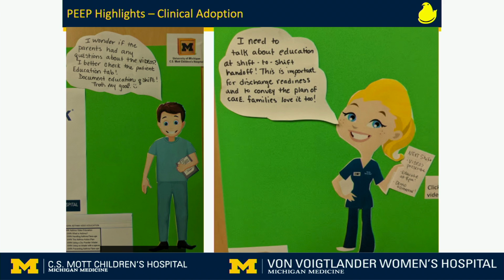This here is an example of one of the posters that we put up for staff around education, trying to get some energy for this change to occur. And one of the things, as Kathy had said, is we were really going for a change in our culture, and we wanted to make patient education a priority for all nurses on all shifts, and we wanted to have that communicated at shift change. So this is just a little example reminding people to do that.